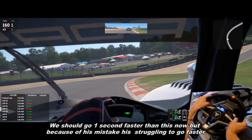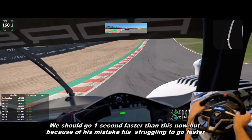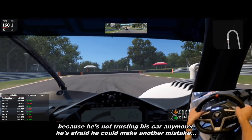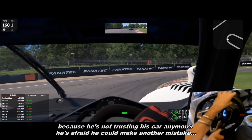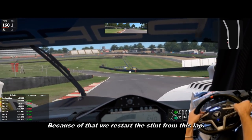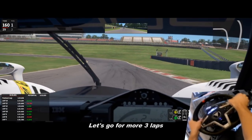We should go 1 second faster than this now. Because of this mistake, he's struggling to go faster because he's not trusting his car anymore. He's afraid he could make another mistake. Because of that, we'll start the stint from this lap. Let's go for 3 more laps.